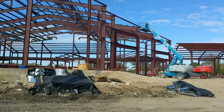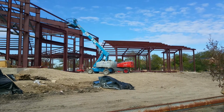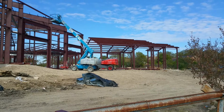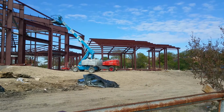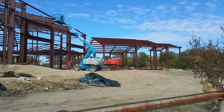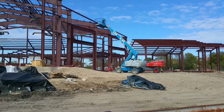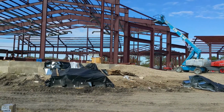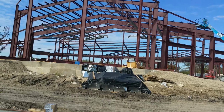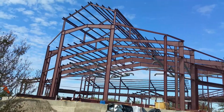Since my last video, the building that's in focus right now was not constructed when I was out here the last time. I'm not really sure what this particular structure is, and there's another structure on the rear of the facility that I can't get a good shot of from this vantage point. I'm not really sure what that's going to be as well.